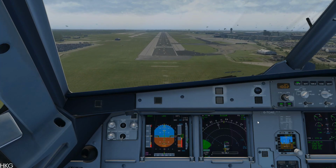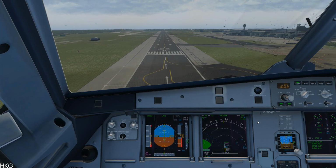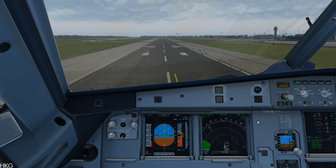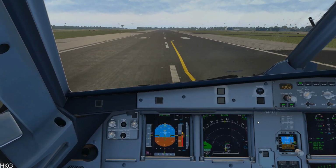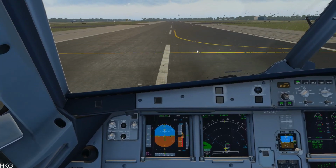Minimum. Landing. 100. 50. 40. 30. 20. Retard. Retard. Okay, the ground spoilers. Reverse green. Decel.